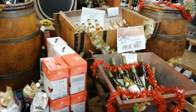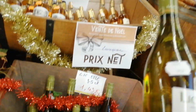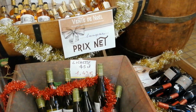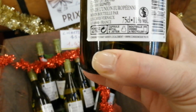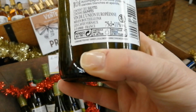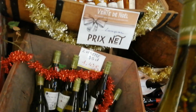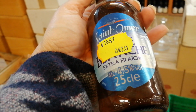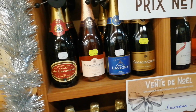Oh, €1.49. That sounds cheap. What is it? Let me look. It's 11%, so it's not super strong in alcohol, but it's still 11%. It's a cheap white. Saint Omer Beer Blanche, 4.5%, 20 cents each. I recognise some champers.